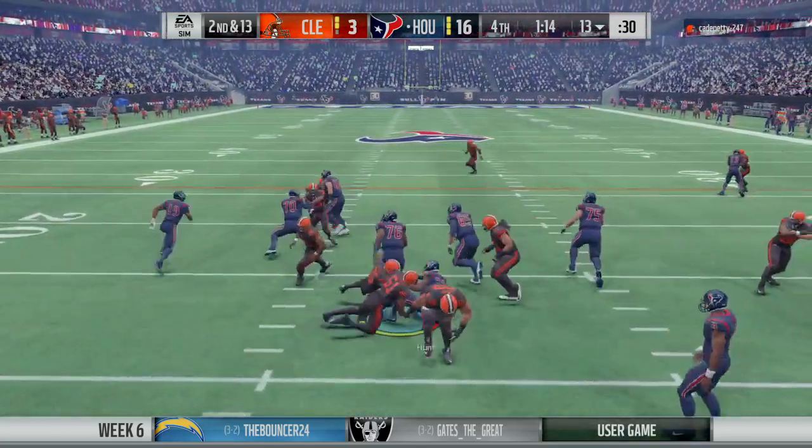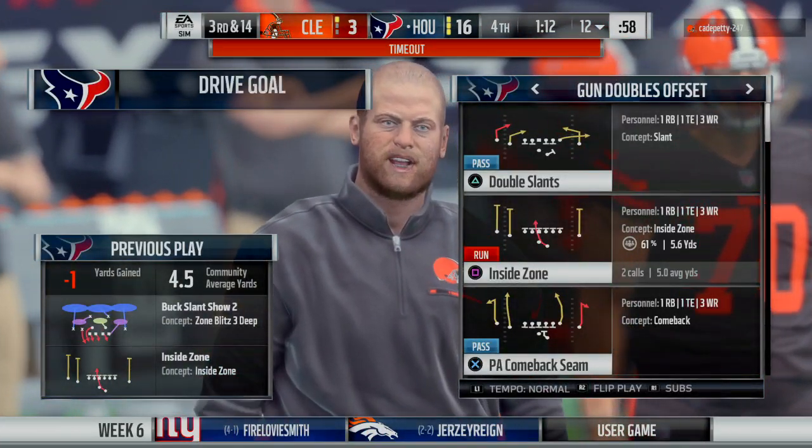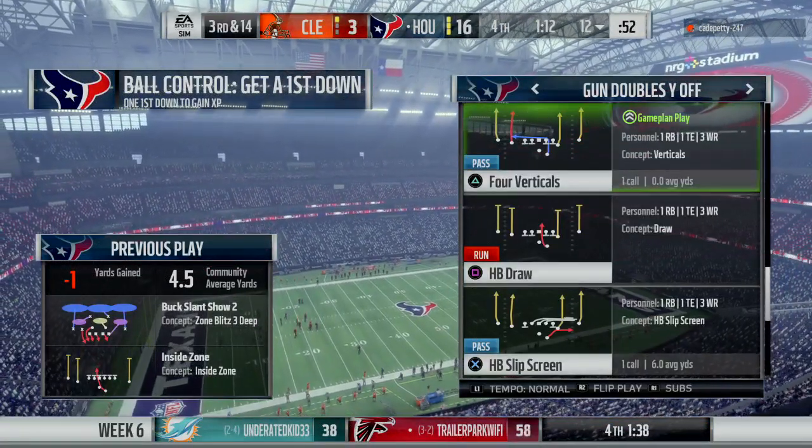They'll run again with Hunt, and he's going to lose yardage here back to the 12-yard line. And now the Browns are going to take another timeout. That'll leave them with just 1 remaining in this 4th quarter of play.